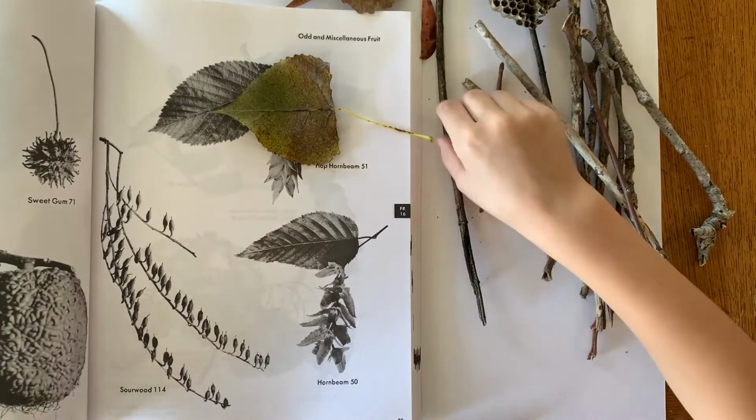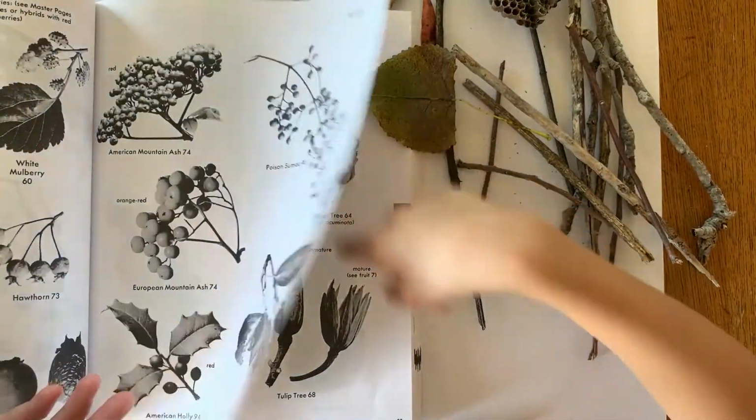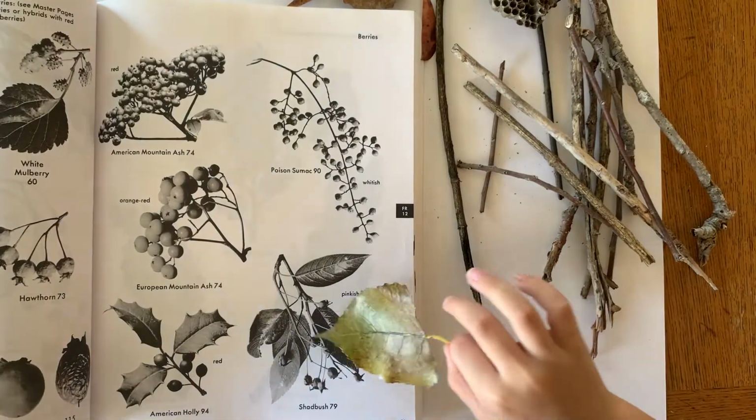Oh, pick up the leaf. All right, let's see.